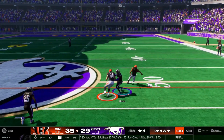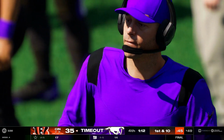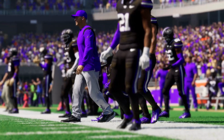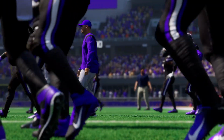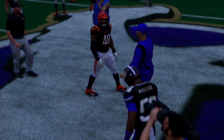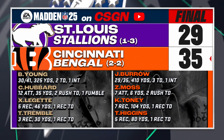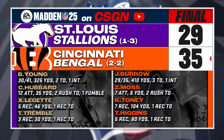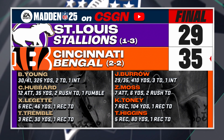So 2nd and 11 after using a timeout. The Bengals throw the football, and that's going to be the first down. And that is going to do it, as the Bengals are going to escape with a victory in this one versus the Stallions. They were almost able to pull off the improbable upset right there. But the Bengals win this one 35-29. They improved to 2-2 on the season. Stallions going to fall to 1-3.